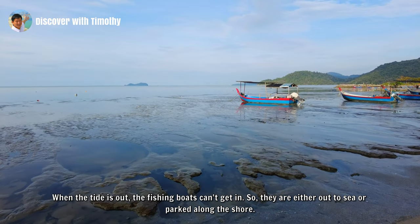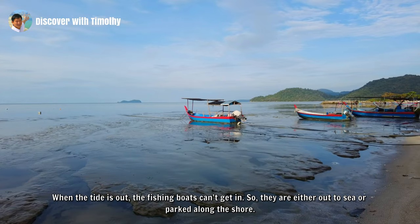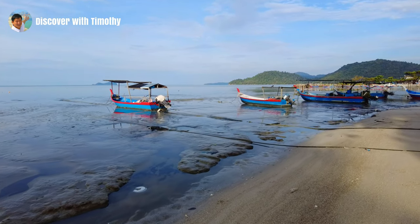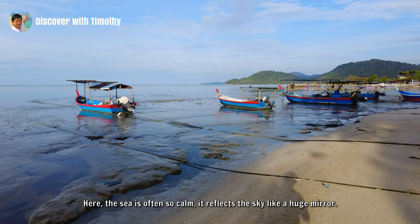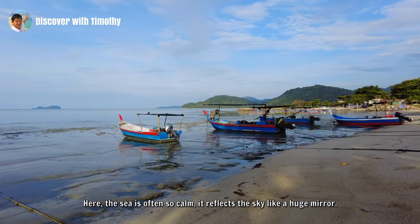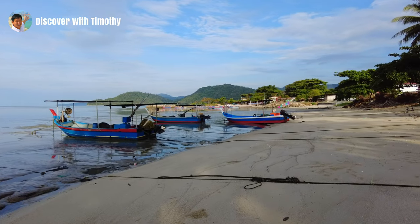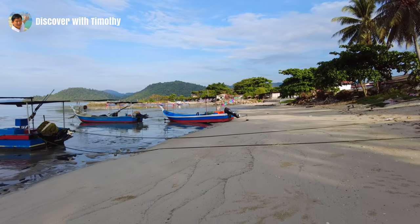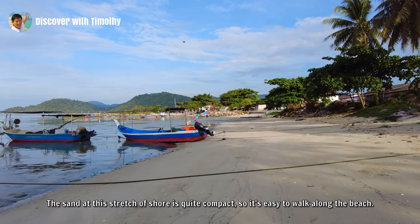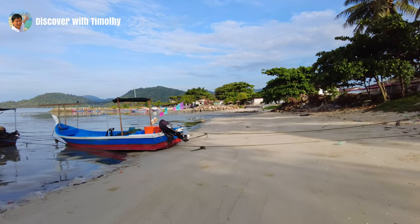When the tide is out, the fishing boats can't get in, so they are either out to sea or parked along the shore. Here the sea is so calm, it reflects the sky like a huge mirror. The sand at this stretch of shore is quite compact, so it's easy to walk along the beach.